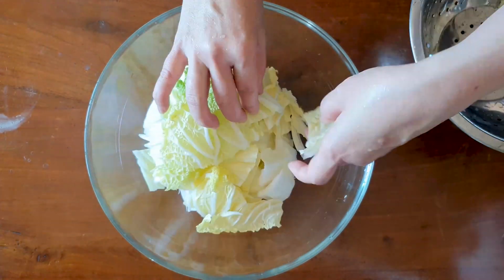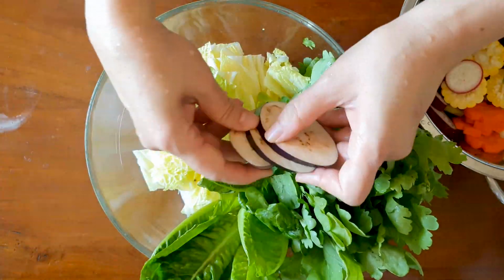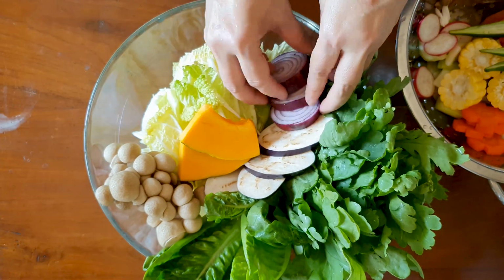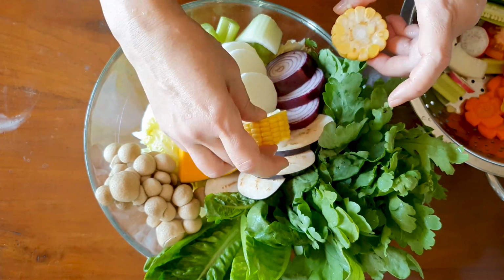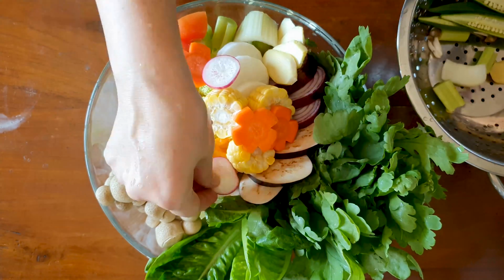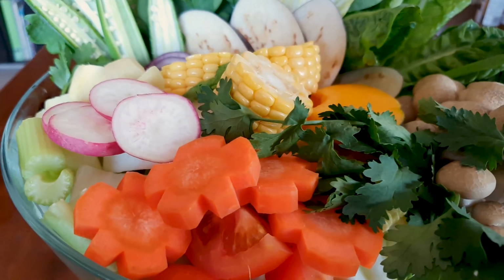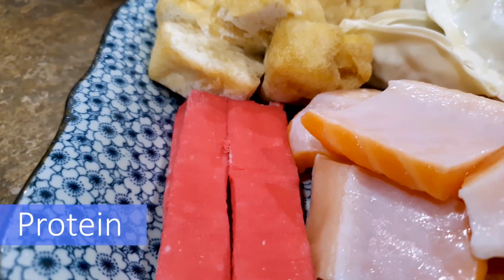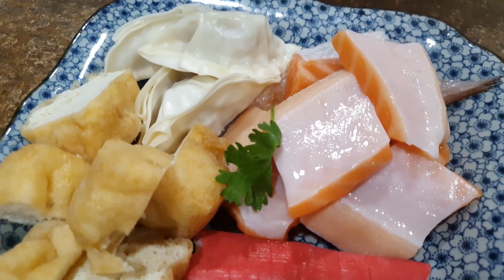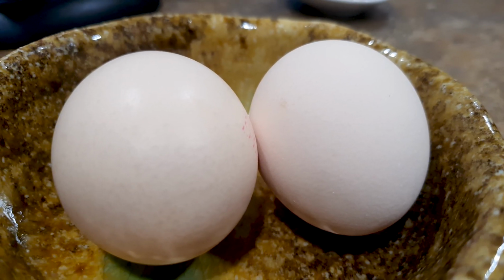Enjoy arranging and rearranging the ingredients attractively in a bowl. My protein choices are bean proteins and proteins containing essential fatty acids like oily fish. Hormone-free and antibiotic-free whenever possible. Eggs are a great source of protein too.